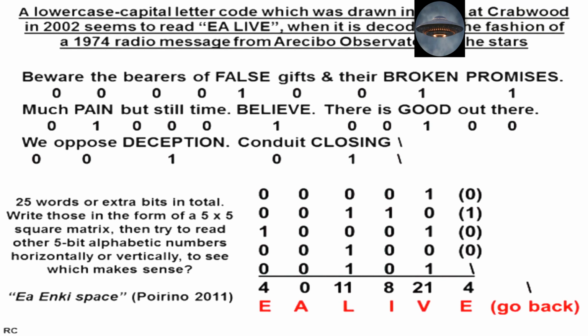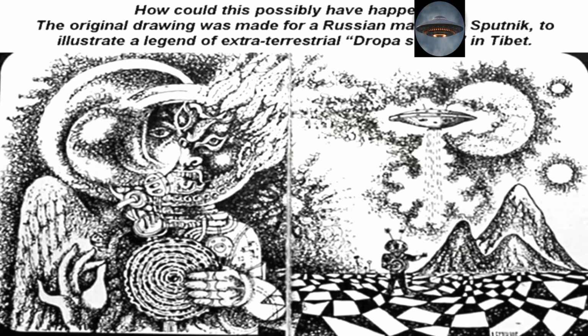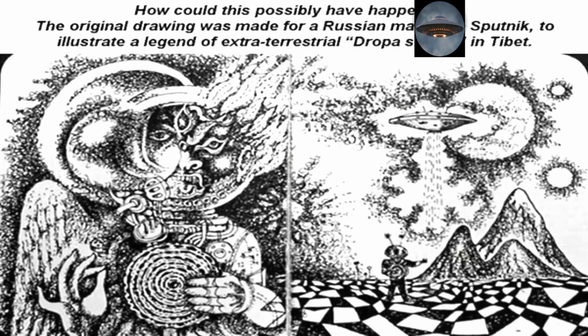More recent analyses of that Crabwood message have shown that it contains not only a primary ASCII code in English. The drawing from 1967 in Russia seems to predict what appeared in crops in southern England, 35 years later in 2002. 2 months later, on October 13, 2002, Martin posted an even more remarkable finding on his website. He noticed that a Russian drawing from 1967 apparently matched in some detail the message on a spiral disc, which had just appeared in crops at Crabwood in August 2002.